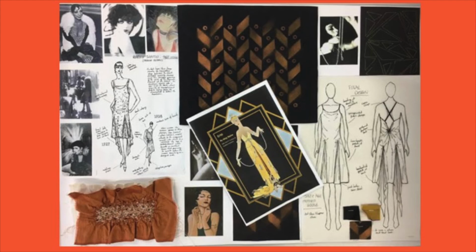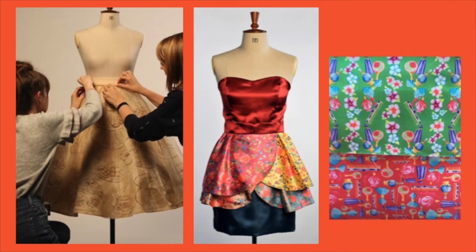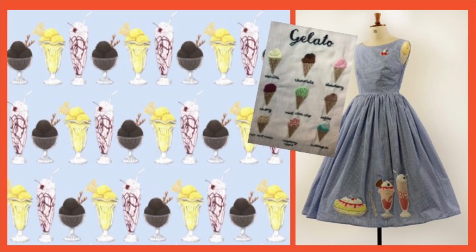That body of work shows their journey through development, exploration, reviewing and refining, and the presentation of the project as a whole. And the work is marked holistically as a single project. It's not about just the final outcome.